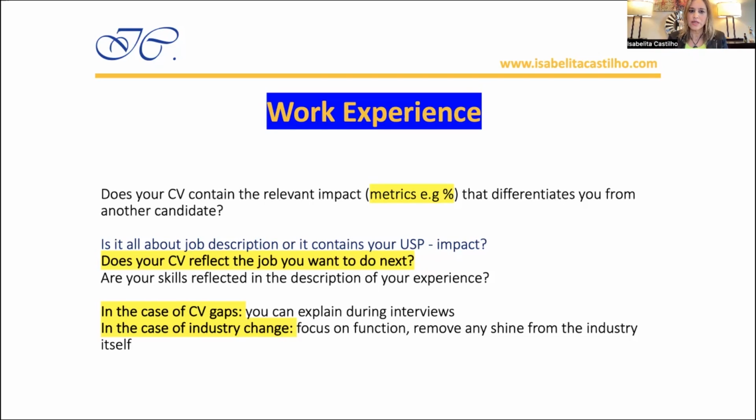Now, in case of a CV gap, you don't have to worry about explaining anything here. If there is a 1 year gap or more, you'll be allowed to explain during a job interview. Forget entirely about worrying about explaining details here, right? Because you have such an impactful CV now that they will ask you. If that's a concern, let them ask you.